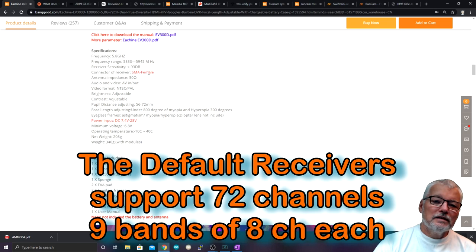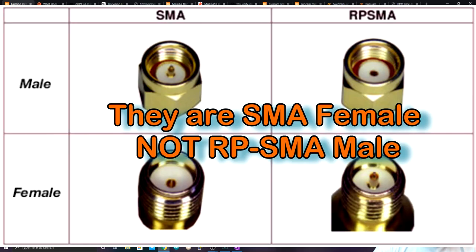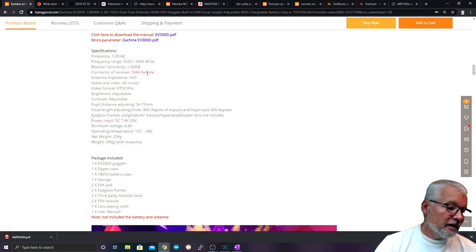You've got SMA female antenna sockets for your antennas to go in. You don't get an antenna with these goggles. You have to buy your own separately. This is why my video has been a little bit late coming out, because I got the goggles and realized I didn't have any antennas, so I had to order some, and it takes quite a while right now to get them into Canada. It's got separate audio and video in and out on these goggles.